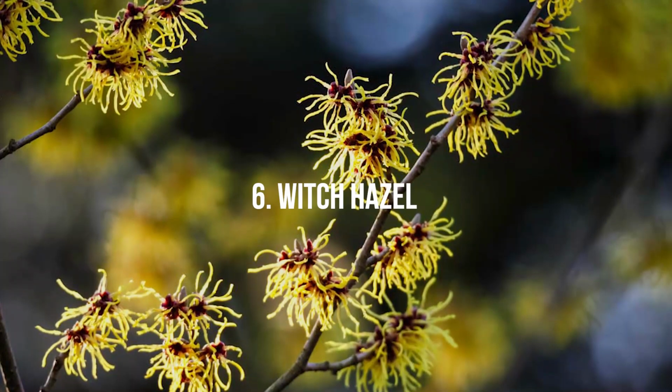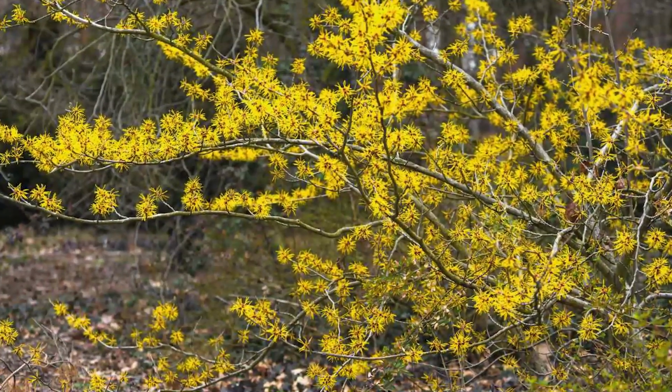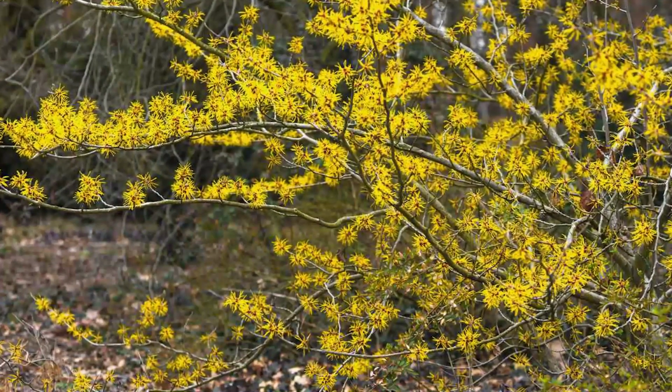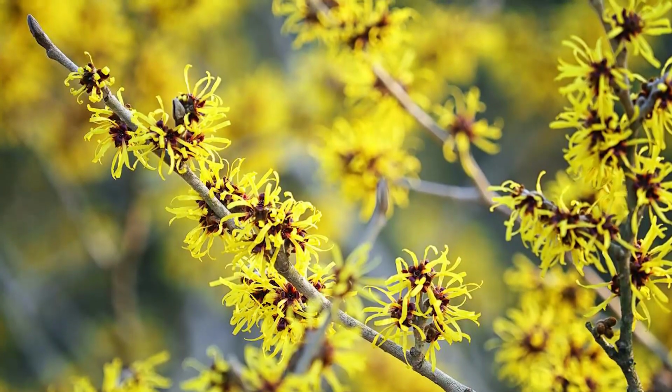6. Witch hazel. Witch hazel is a late autumn bloomer, producing unique, fragrant yellow flowers that resemble little bursts of fireworks. Beyond their beauty, they're known for their medicinal properties.